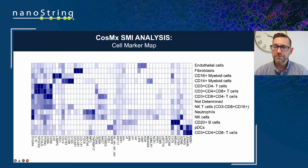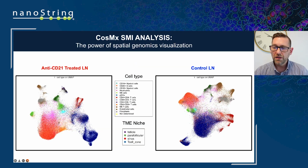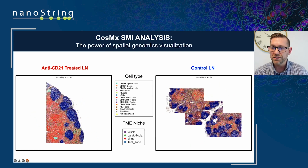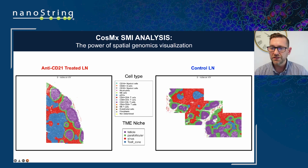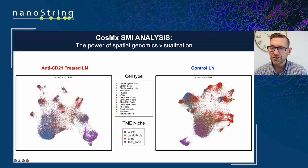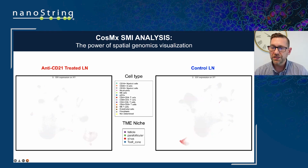Importantly, SIV transcripts were dominantly found within CD4 positive T cells, the principal SIV and HIV target cell, and associated with B cells and likely follicular dendritic cells found within the B cell follicles. We can utilize spatial genomics visualization tools to see where cell populations found in our UMAPs reside spatially within tissues. And then from these cell populations, we can define tissue microenvironment niches and project those back on our UMAPs to look at those niche populations. And finally, we can identify which cell populations have SIV transcripts in our UMAPs and resolve where they spatially localize within these tissues.